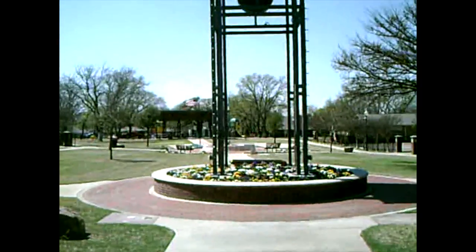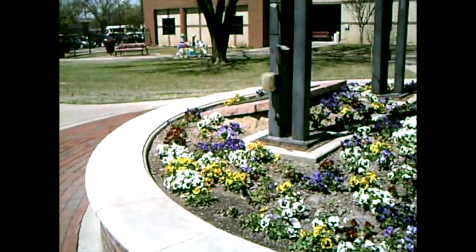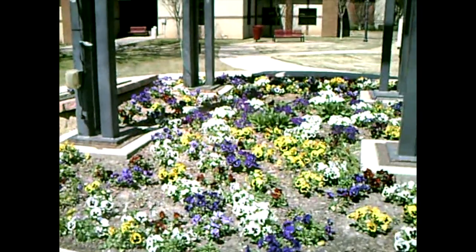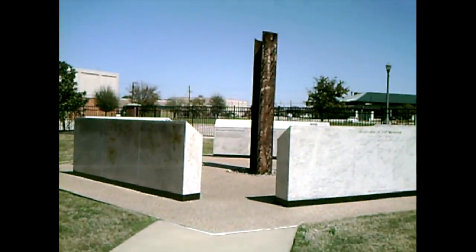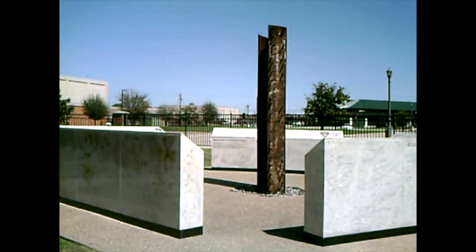I took the camera down to our local Kennedale Town Center to have a look at the clock tower and all of the colorful flowers underneath. And here's our September 11th memorial, which has an original piece of one of the twin towers along with the monument showing the names of all the people that died.